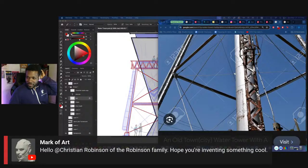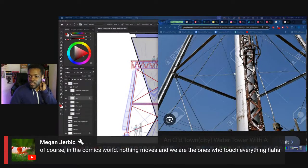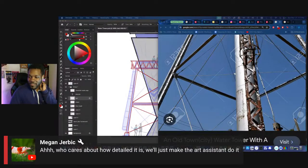Hello, Christian Robinson of the Robbins family. Hope you're inventing something cool. Of course, in the comics world, nothing moves and we're the ones who touch everything. Who cares about how detailed it is? We'll just make the art assistant do it. Oh, sorry.